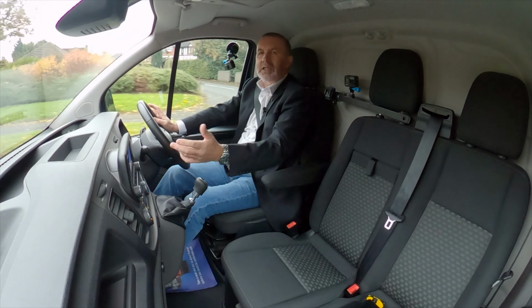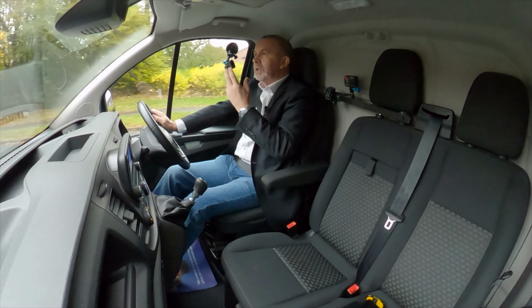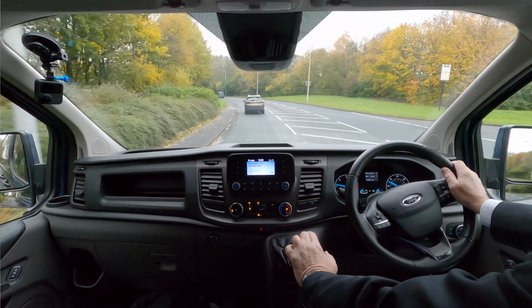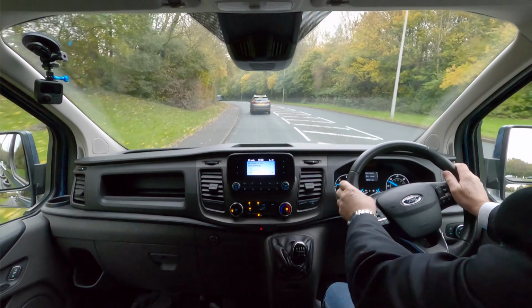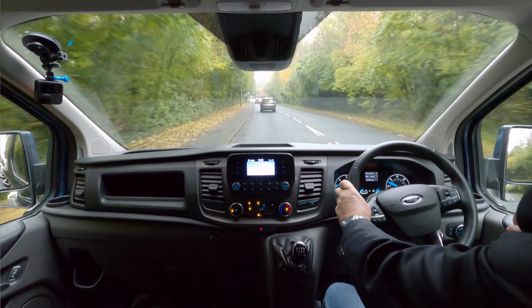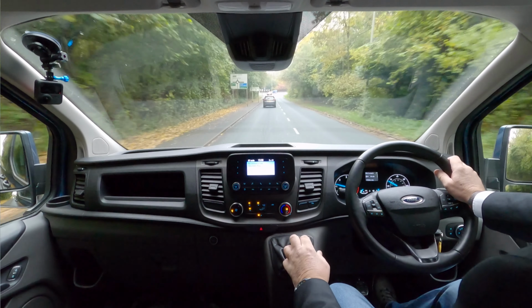This would make a great vehicle to convert to a camper van, like the Citroen Relay that I videoed last week. A chap came from miles away to buy that. He's going to convert that to a camper van. But this is really, really clean, as you would expect from a vehicle registered February 2019, I suppose. It's mint inside.